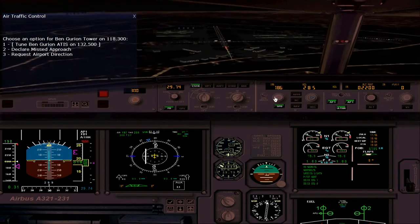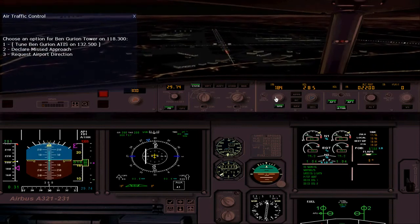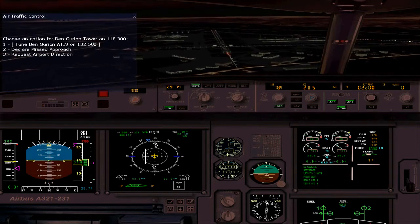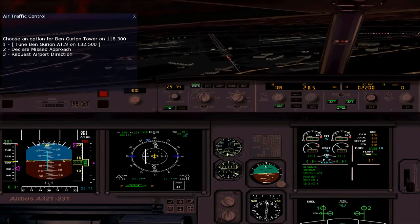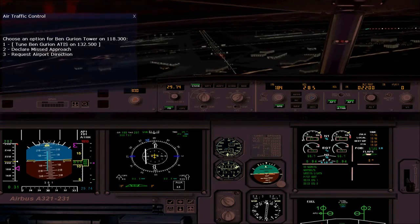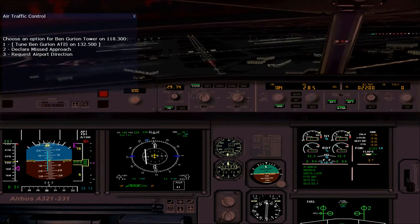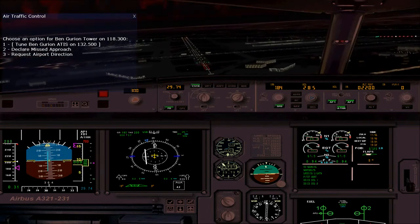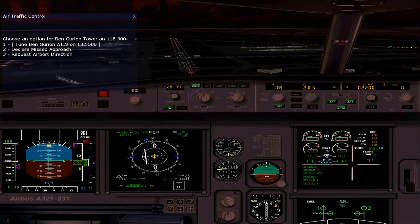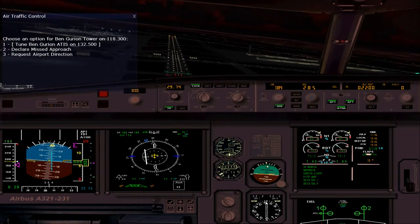Sink rate. I'm coming in steep here. Sink rate. Pull up. Trying a little bit of spoilers to help me slow the sink rate down. Sink rate. Too low. Flaps.